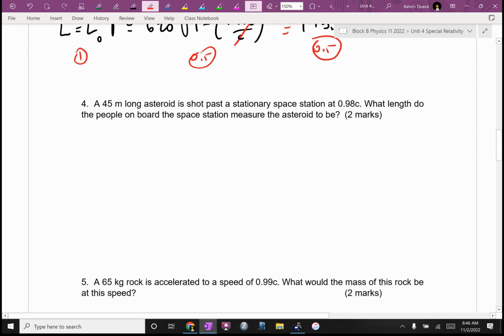Number 4 is worded poorly. It says a 45-meter-long asteroid is shot past a stationary space station. Okay, the space station is not moving. The asteroid is. So is the space station going to see the asteroid longer or shorter? Shorter, which means, you know what? This question is asking me to find the relativistic length. That must mean that L0 is 45. I had to make you think about it. I worded it a little more complicatedly.